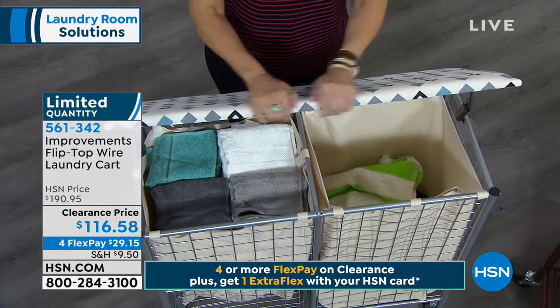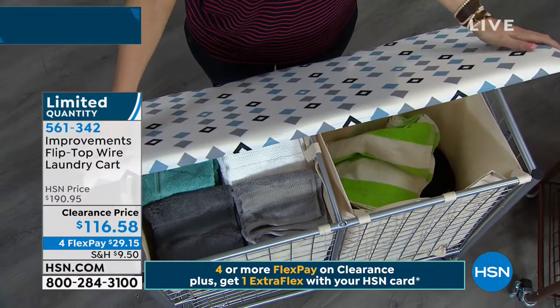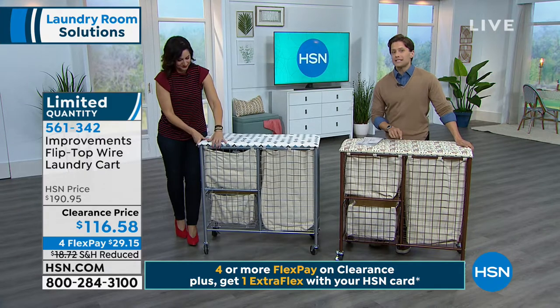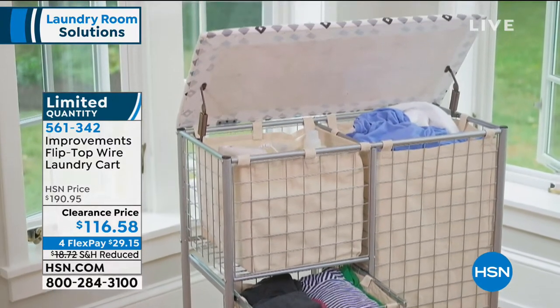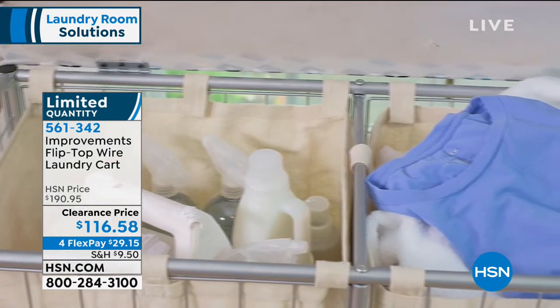Now, this is a clearance deal. It's the lowest price we've ever offered. With the reduced shipping and the sale price, today you save over $75 off the regular price and the regular shipping cost. Now, it's a wonderful way to get better organized, to get better laid out, to maybe get rid of a big plastic laundry basket and a rickety old wobbly laundry board. I mean, you really can replace several products with this one great buy, and it's $75 plus off today.